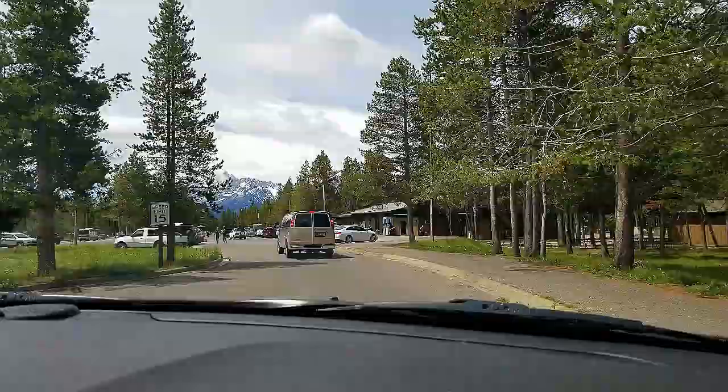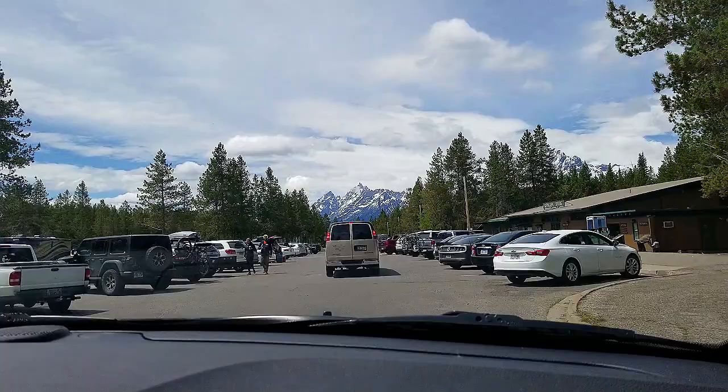There's an RV park and a campground here. It's very busy. A Hootie Hoo festival. There's also a general store. Hey, looky there, look at that phone booth.